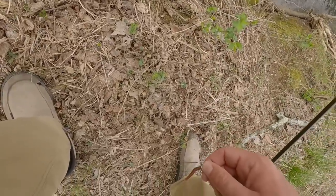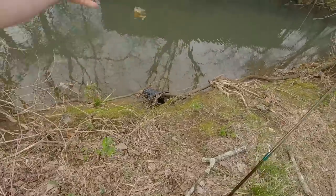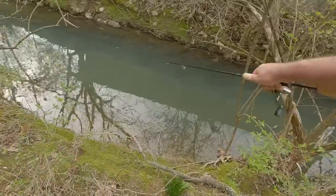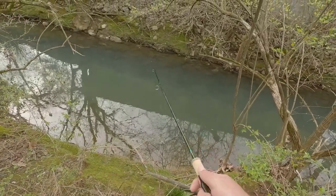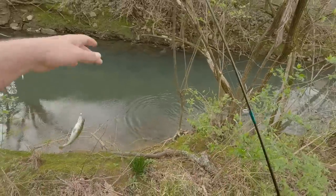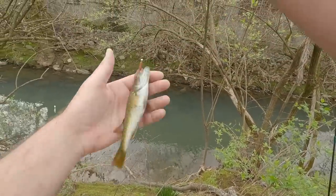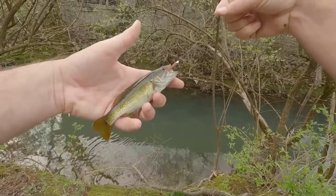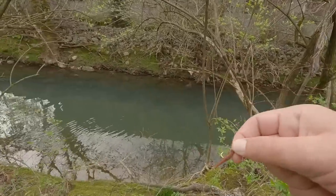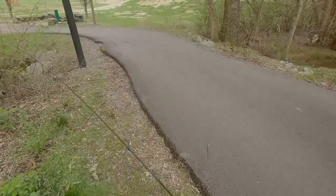Come here, come here. There he goes. Oh, yeah. Oh, another coosa bass. They're active. That's nice. Hold on. This one has a little bit different colors to it. A bright red eye it has. Yeah, they're pretty active today. This warm weather's got them going.